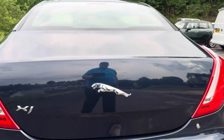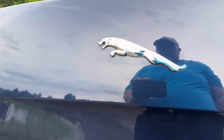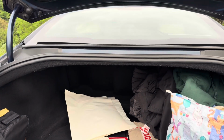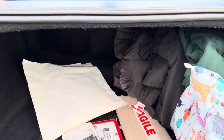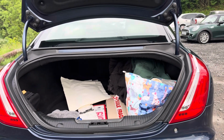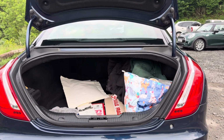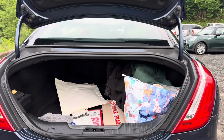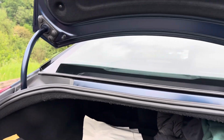Now, you will excuse, there is stuff of mine in this boot, but I'll open it. It's electric, it's huge, absolutely vast, fully electric, nice big opening on it. One thing to bear in mind is the back seats on these XJs do not fold, so that is the space you've got, nothing more, nothing less.